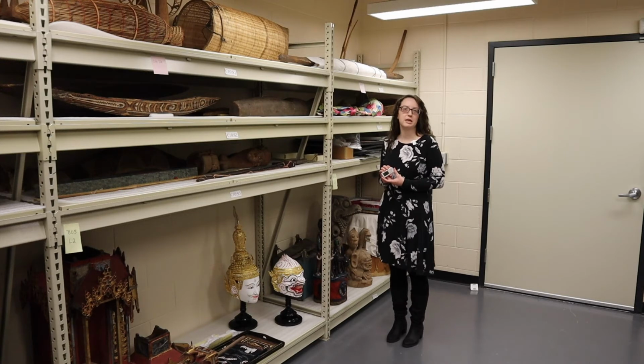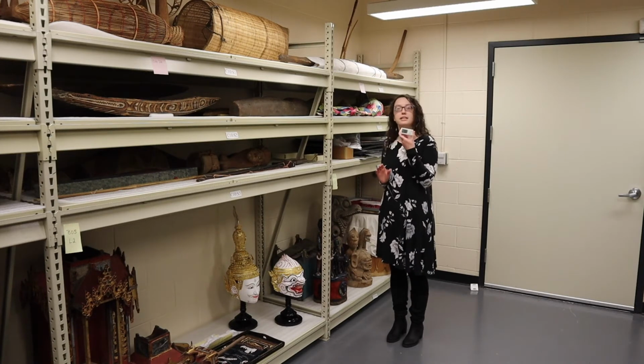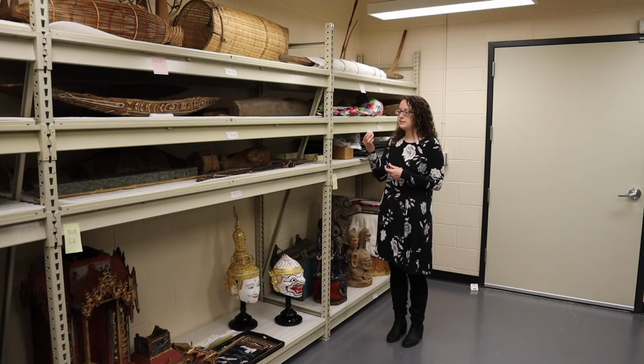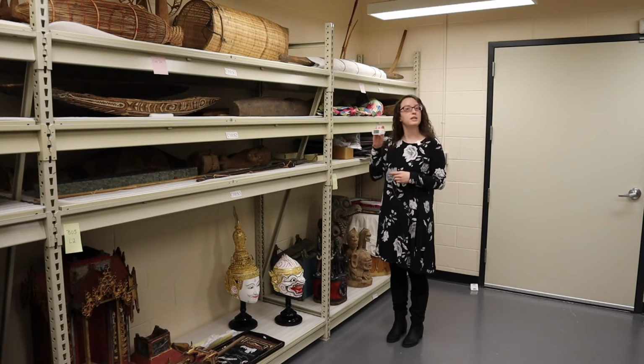So working in the museum, one of the things that we do daily is monitor the environment. So we use these little things called data loggers. Our little data loggers, as you can see, are pretty tiny, and what they do is monitor the temp and humidities within our different storage areas as well as our gallery.